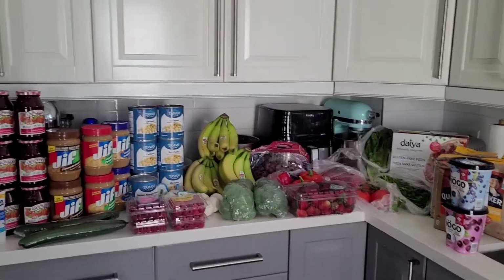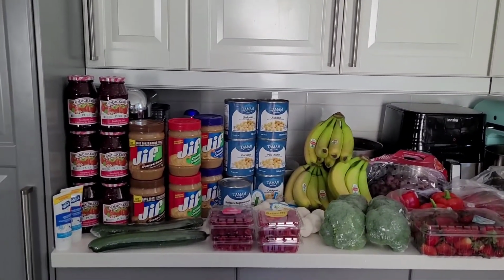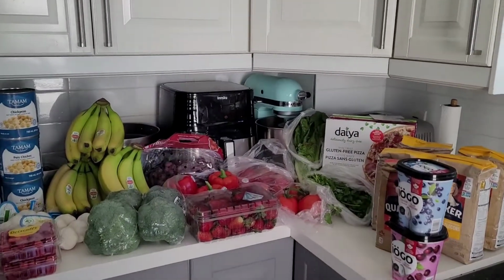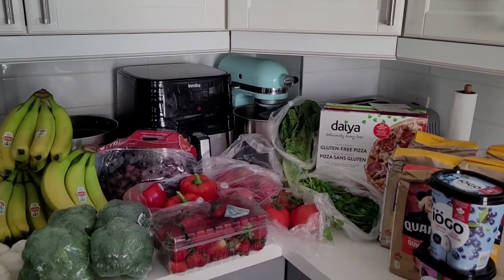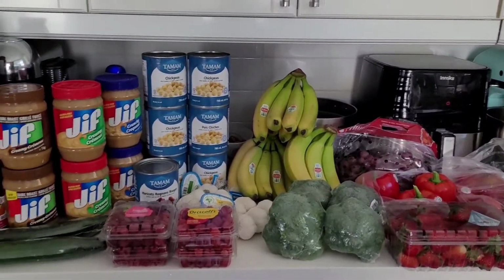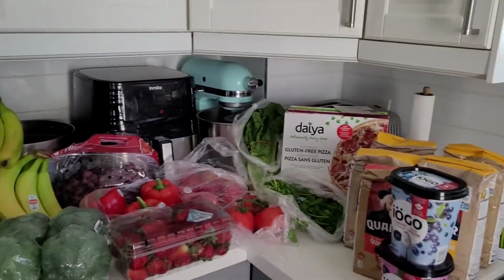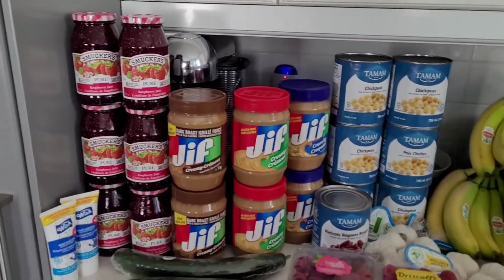Good afternoon, frugal friends. I am back with my weekly shop for our family. So I'm just going to give you a breakdown of what I paid using coupons and collecting points and price matching here in Toronto. I shopped from 2 different stores. Majority is from Real Canadian, and then the pizza is from Healthy Planet. So we'll start here on the left side.